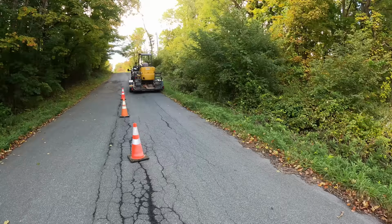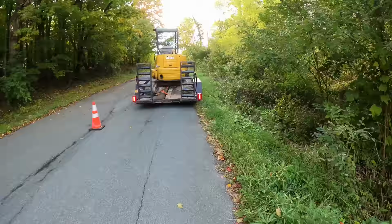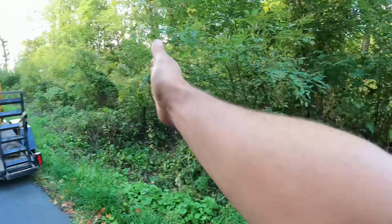Alright guys, so I am excited to tell you about my new property here. This is going to be an investment property. It's 3 acres. My property line starts right there and goes over that way. I have 150 foot of road frontage here.